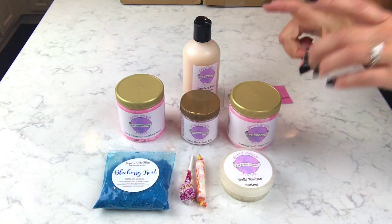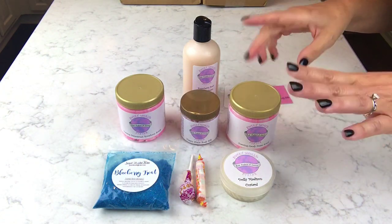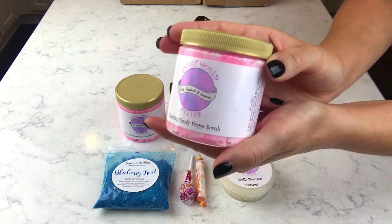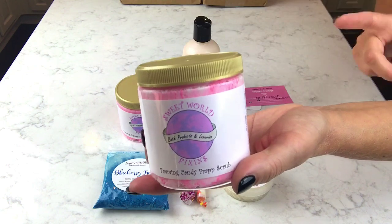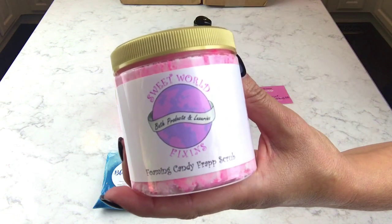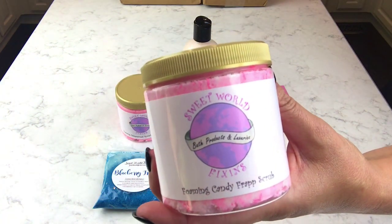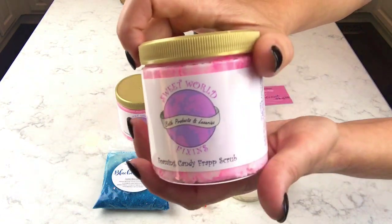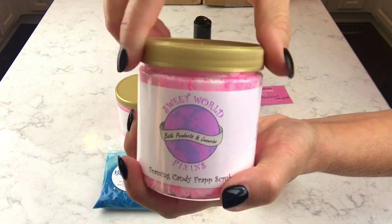Okay, so moving on. This is my favorite out of these. I'm not gonna go ahead and tell you because I've already done this before. Okay, so this is the Candy Frap scrub, and Candy Frap is the name of the scent. That scent is strawberry, cotton candy, and French vanilla bean. What this smells like to me, I'm gonna go ahead and show you.